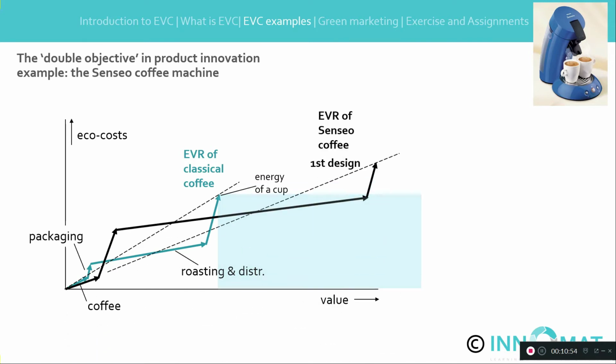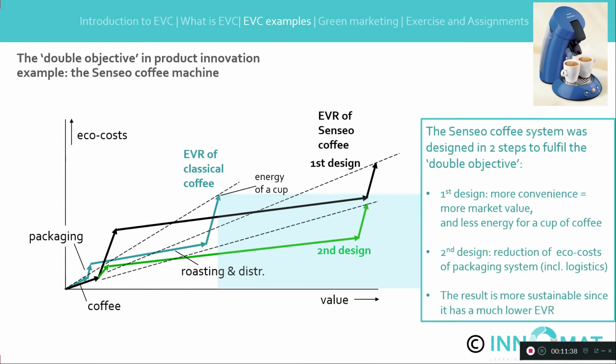The new design was producing coffee per cup, so that no coffee is lost. This results in less heating energy per cup. The figure shows a totally different characteristic in the eco-cost value chart. Because of the convenience, the value per cup of coffee is much higher. You can also see that the packaging was causing a lot of eco-costs. The reason of this was a lot of aluminium. Although the eco-cost value ratio is better than the classical design, see the dotted line, the result was not satisfactory, so it was decided to do something about the hotspot, the packaging. A redesign in the packaging with less aluminium and a higher volume efficiency results in the double objective of eco-efficiency. Less eco-cost and at the same time higher value.